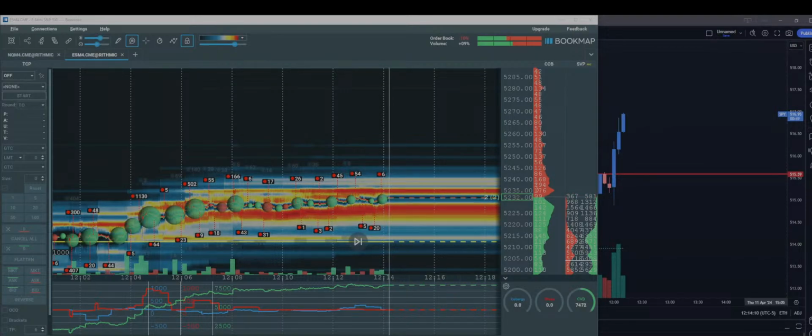Nasdaq is almost there. They're within 90 points of the imbalance from CPI. Once we recapture that, I'd expect Nasdaq to continue the cycle, the pattern.